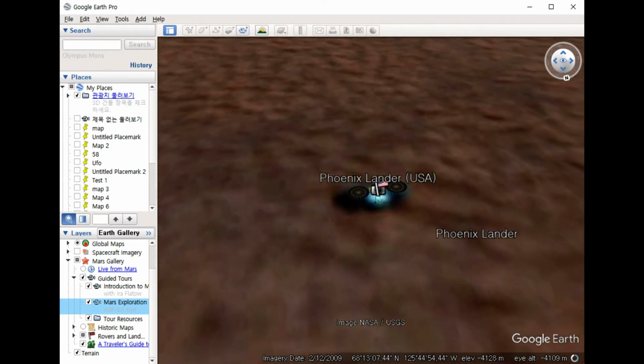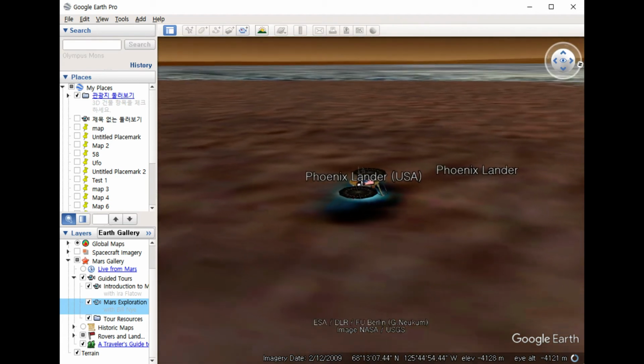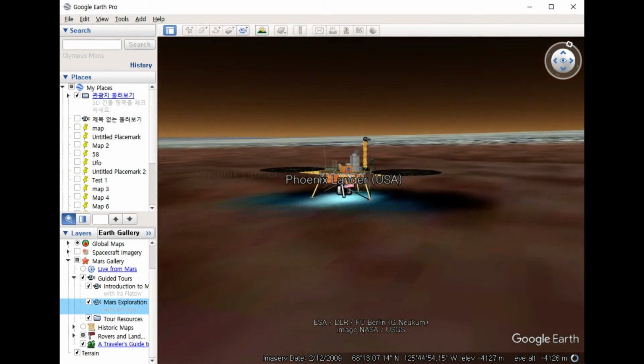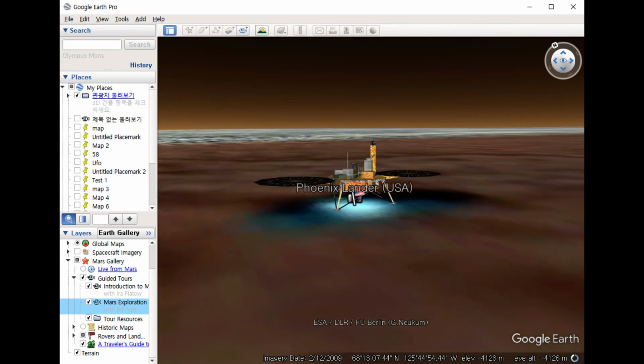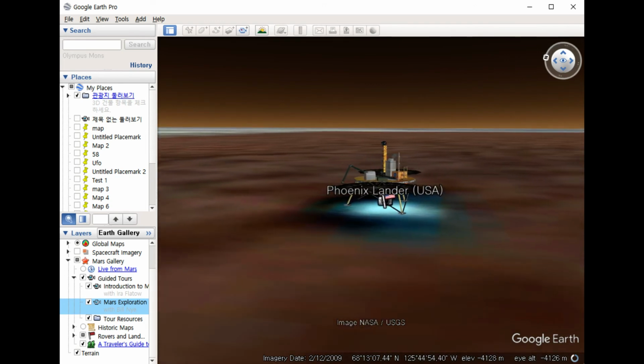In its short but productive life, it accomplished a great deal. It dug trenches, probed permafrost layers. It's the first spacecraft to touch frozen water, water on the surface of Mars. Phoenix made many other measurements that scientists are going to be working on for a long time to completely understand.